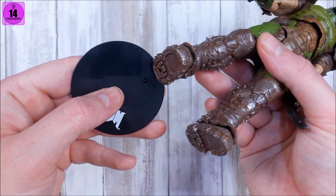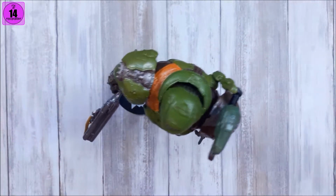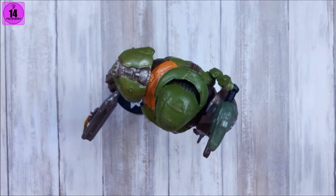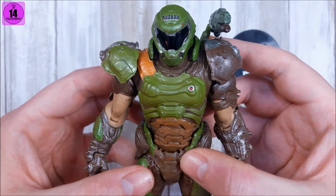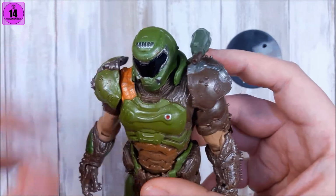Yeah, it goes into either foot using this peg, and then he stands. He can even tilt and still stands. So there's that. Let's talk about the figure. So we got a very cool looking Doomarine. I think he looks cool.